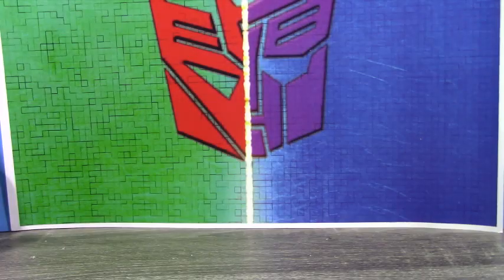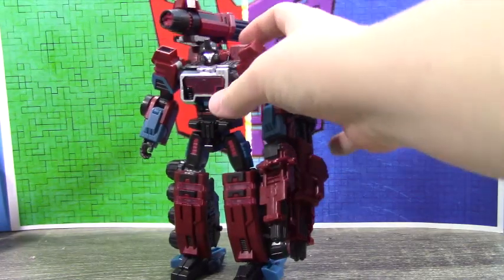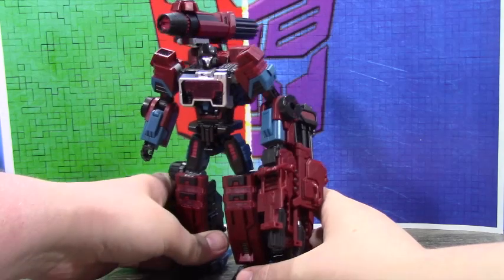And for number 9 on the list, we have the Planet X Perceptor. If he'll stand, come on. Come on, buddy, this is your moment to shine. You don't need to ruin it by not standing. Thank you.